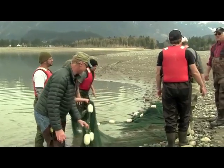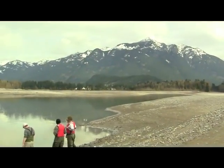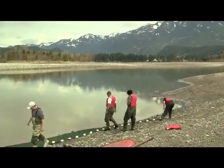We're just downstream of Hope on what we call the heart of the Fraser. The heart of the Fraser runs from Hope to Mission. It's one of the most productive stretches of river anywhere in the world in that it sustains almost 30 species of fish. It's a migration corridor for millions of fish, and it's important rearing habitat for millions of fish as well.